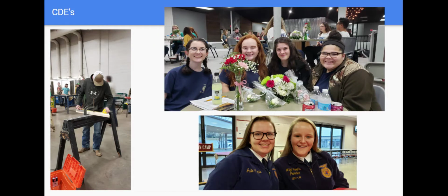This is a picture of a young man competing in ag mechanics. I think he's doing board fitting. He's going to be judged on his ability to read a tape measure, draw and cut a straight line.